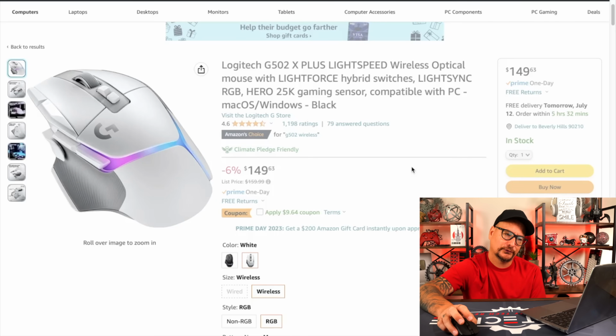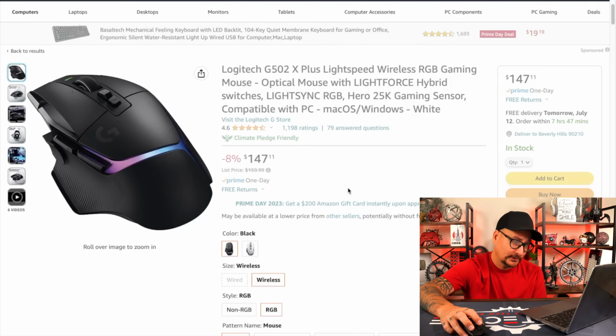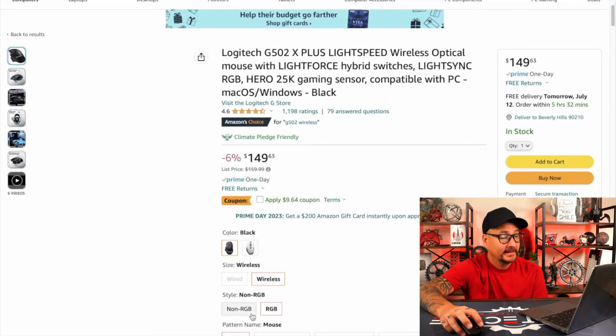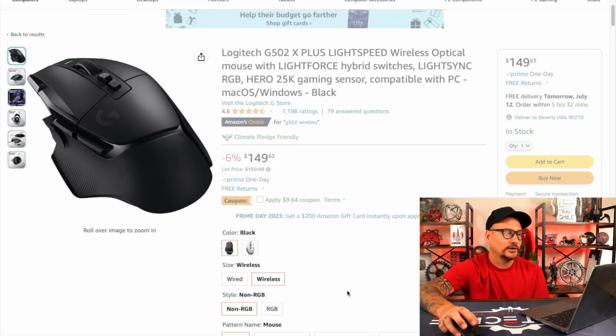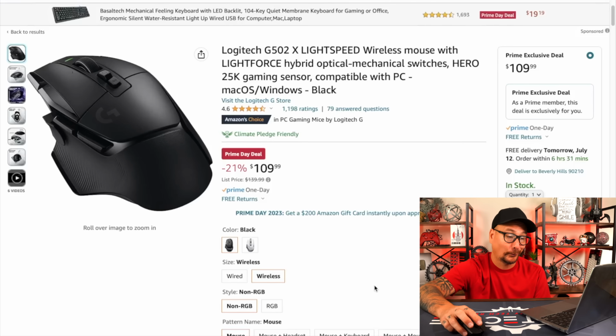Man, that white is gorgeous, right? So, okay, so $147 for the white one. You do not get to apply the coupon. Just get the black one. And I believe this is all of theirs, right? So you got the non-RGB is down to $109. Heck, I'd probably say just go with that. You know what I mean? And save 40 more bucks.